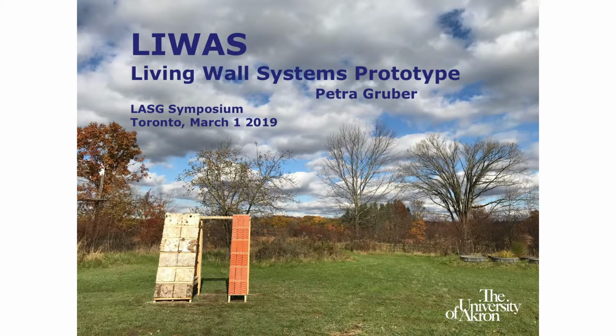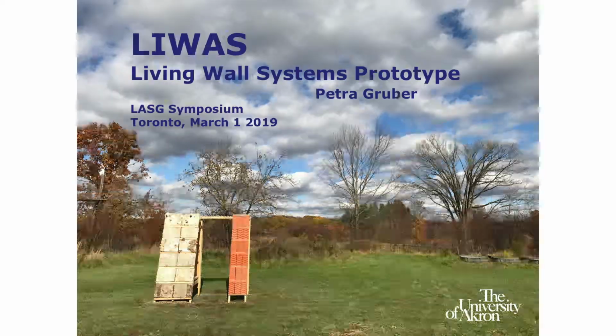And what I have prepared for today is a presentation of our most recent research project that we did at the University of Akron, where I'm based at currently, at the Biomimicry Research and Innovation Center. And the project is called Living Wall Systems Prototype, LIVAS. And it's a small research that we did in my lab together with grad students and undergraduate students.